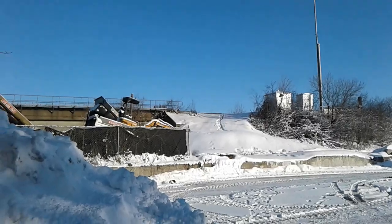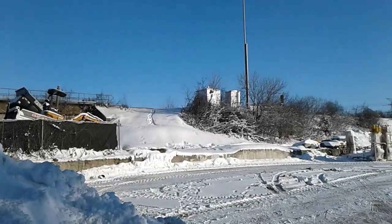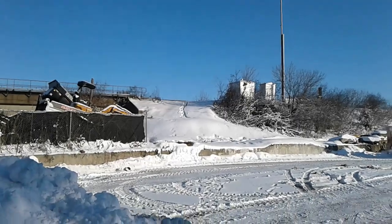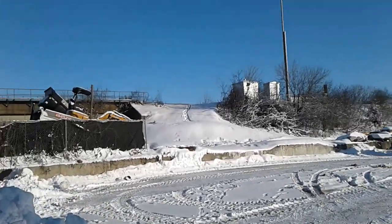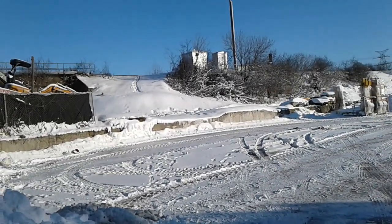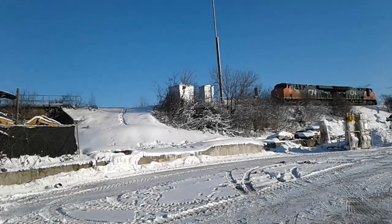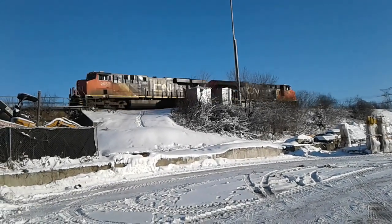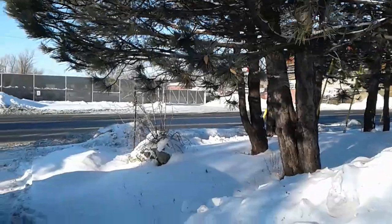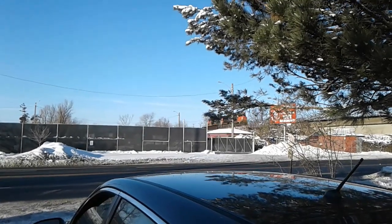Roll it. All right, we got another CN westbound train coming down the line. Let's see what the engines are. Is there anything on there, or is it light power? Let me see what we got here. It's light power. It's probably going to the Brampton Yard. We got 2951 and 3029. Awesome. Wonder where he's going. He's got light power. Nice.